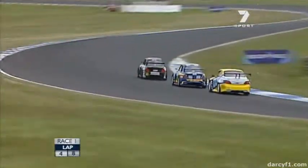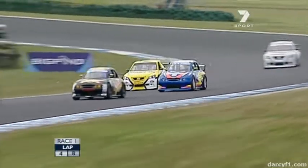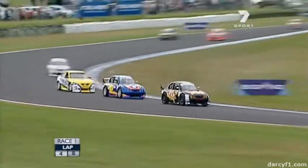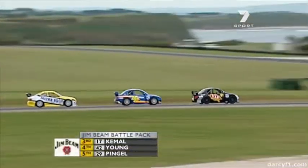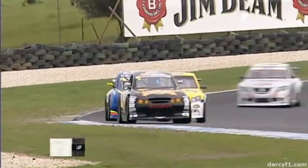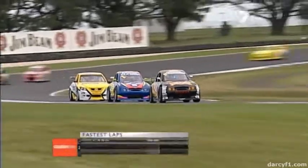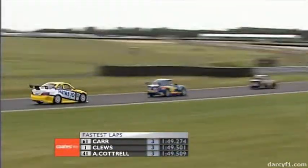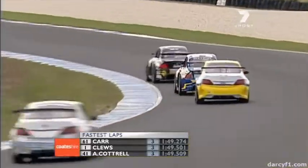Three-way dice for third spot. Kamal, Young and Pingle. And these three are really holding one another up a little bit. They're not helping each other. The two at the front, Carr and Cottrell, just continually skip away by a tenth of a second or two. And if they're not careful, this will just develop into a dice for third place, and they won't be able to do anything about the front two. They need to all work together and push each other along to get up to those other two guys.